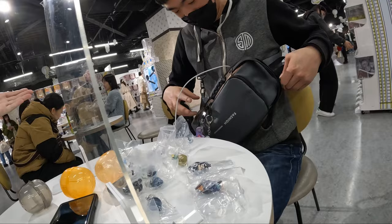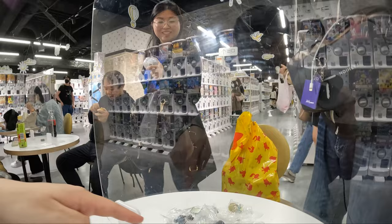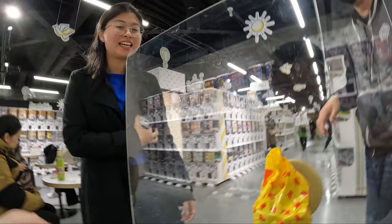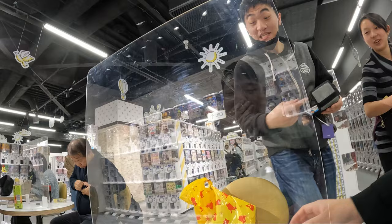Holy, I'm missing one. He's actually insane. What? Look at that. I'm missing one out of the set. I kept pulling repeats. He spent 10,000 already. No, it's not 10,000. He's gonna keep doing it. I'm gonna keep rolling until I get it. Alright, go for it. What about the girls? Oh my gosh. Alright, Leo, go roll more. You gotta get him.